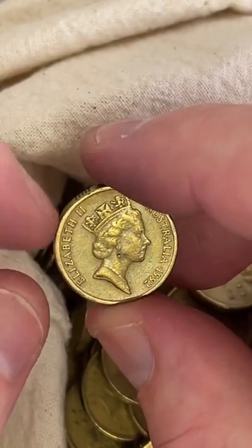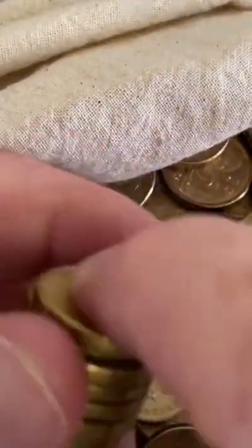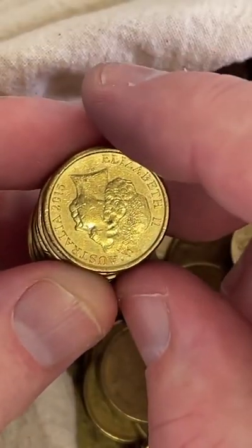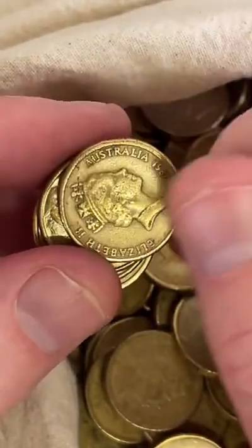So 16 coins to look for on the 10-cent coins, but 1985 is a good year to look for. It's a low mintage year. So the 1985 10-cent coins, $6 to $15 are some recent sales prices on those. I think there's only 2 million minted in 1985.